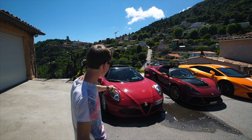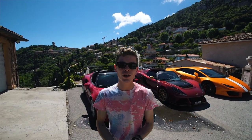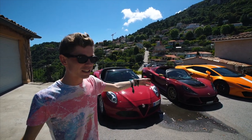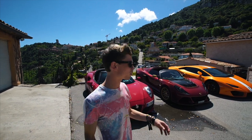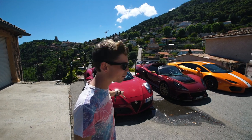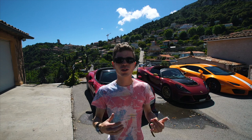He just showed up today in this beautiful 4C Spider, handed us the keys and said, you guys can have a go. So what we're going to do is compare my Lotus Exige Sport 380 to the Alfa Romeo 4C Spider, because when I was buying the car, I definitely considered the 4C, and everyone was telling me about the 4C. I finally got them, and I'll be able to drive them back to back and show you guys what it's like.